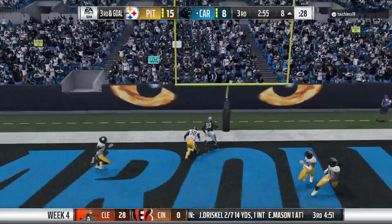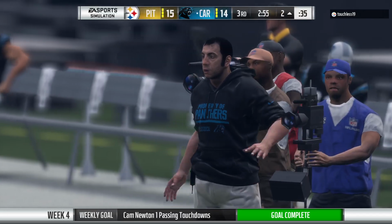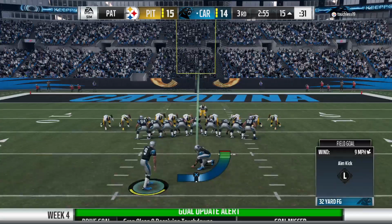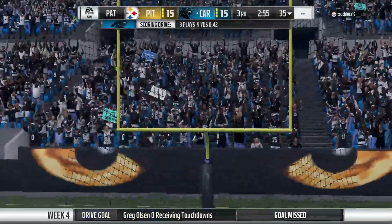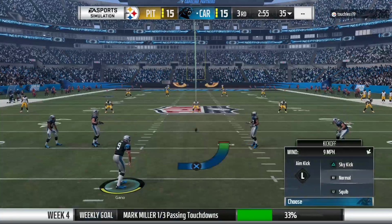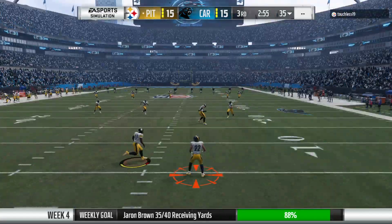During film study, that's Brown. Touchdown, Carolina. Jerron Brown, his 2nd touchdown on the season. And the Panthers are now an extra point away from tying up this game. He's got it, and we're all tied at 15. So all square here in this 3rd quarter as the kick's away.